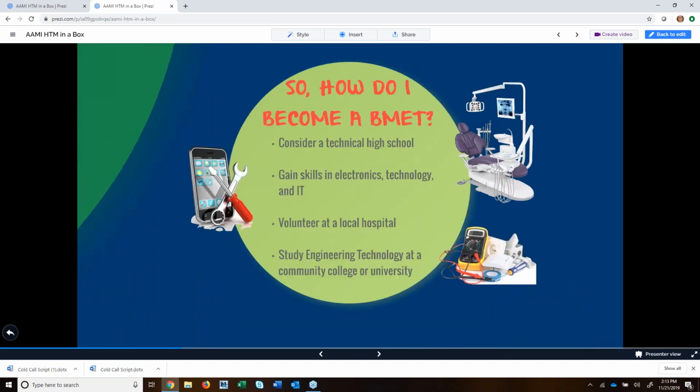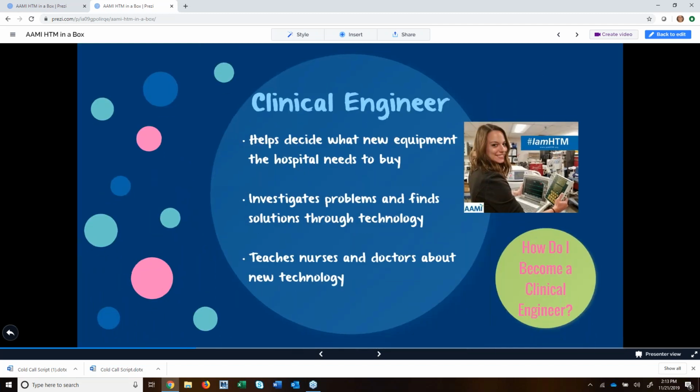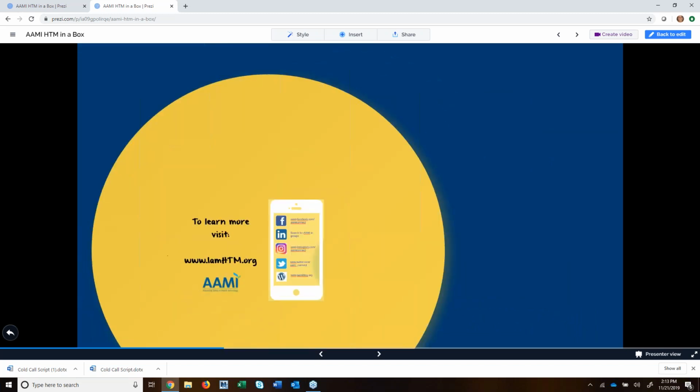We also talk about how you can become a BMET. So since they're middle schoolers, we talk about different high school options, skills you want to have, and what to do after high school as well. Same thing about the clinical engineer. We talk about high school options, again, skills, and a 4-year engineering degree.